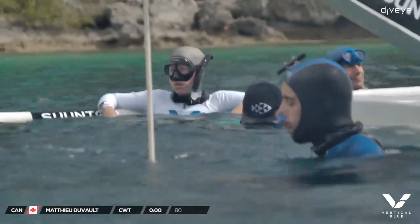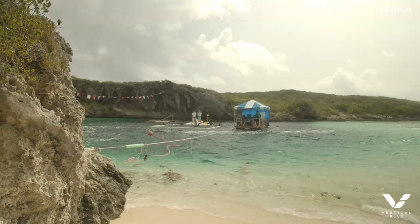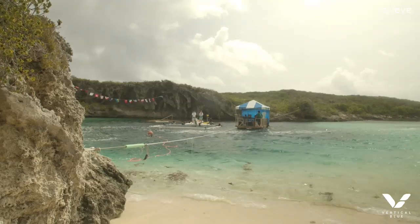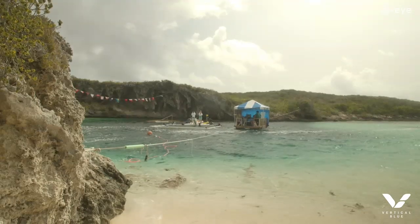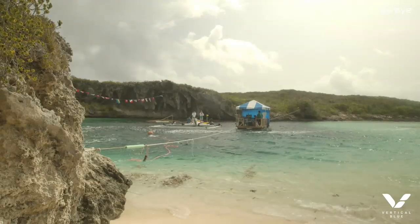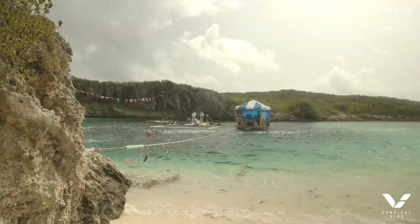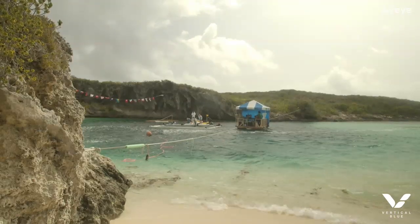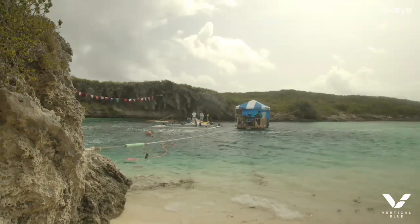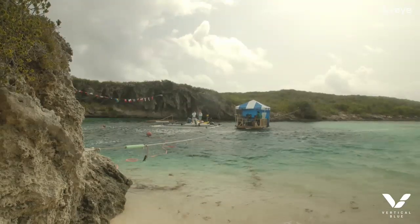Mathieu is based in Tulum, where he is also an underwater photographer and gets to train in the cenotes. There's quite a bit of the competitors that live in Tulum, right? Correct. I've met multiple here. Have you ever been to Mexico? I have. Have you been to one of the cenotes? No. So for anybody who has not been to Mexico, a cenote is an underwater cave. A lot of them have a significant amount of depth, and they are amazing conditions for freedivers to train in because they don't have a current and conditions are very stable.